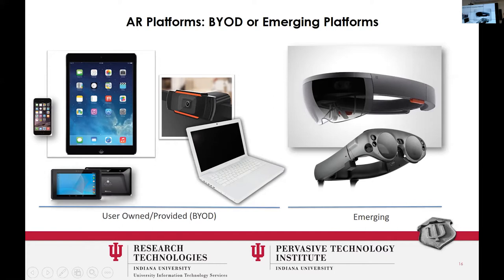And as you can imagine, this type of headset, as it becomes more commoditized and just gets better and better, if we start seeing this in consumers' hands, this will just kind of merge into the same kind of realm as these devices, right? They won't be emerging, exciting platforms, or advanced platforms. They'll be more of just a regular mobile device.